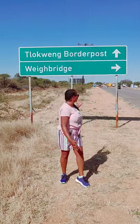So guys, just showing you this is the border post in Tlokweng. If you are in South Africa, like mainly where I'm based in Cape Town, this is the nearest border which you can use if you're traveling by road. It's a beautiful road, as you can see. It's not busy, there are trucks and everything, but it's very nice and convenient for people coming from South Africa into Botswana, because from this border post you enter directly into Gaborone, one of the biggest cities in Botswana, guys. And you can see from my right side, this is the nature reserve.